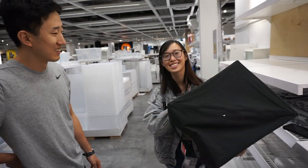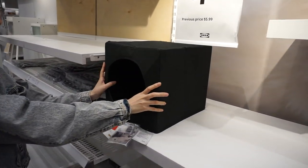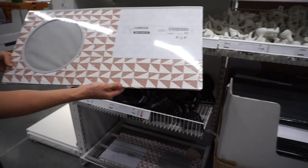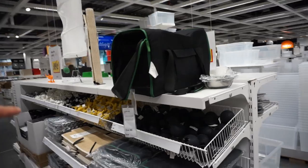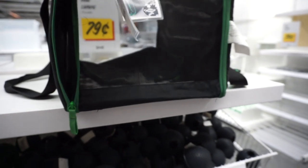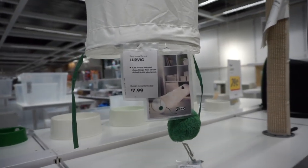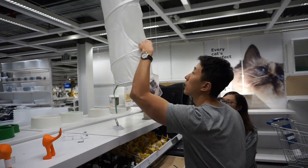Good. This is our office. This is our cubicle. Oh yeah, the new office that we've been talking about. Yeah, nice privacy. Oh, they have two designs. One's a pink triangular one and the other one is the one that we saw. Oh my, I can't believe we didn't see this. Yeah, $25 for this. It's definitely bigger than the carrier that I have. Oh, maybe we should get this. It could be waterproof too. Is it waterproof? I don't know, but probably not.